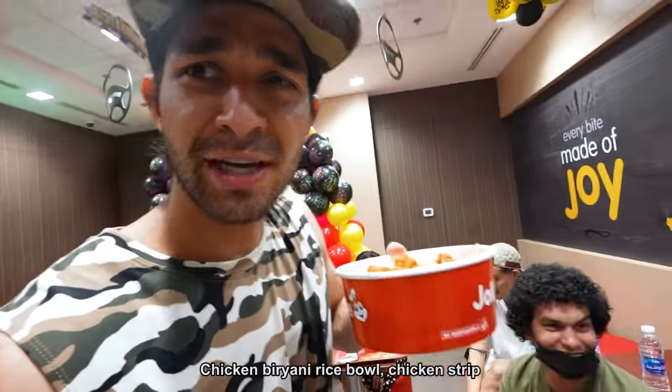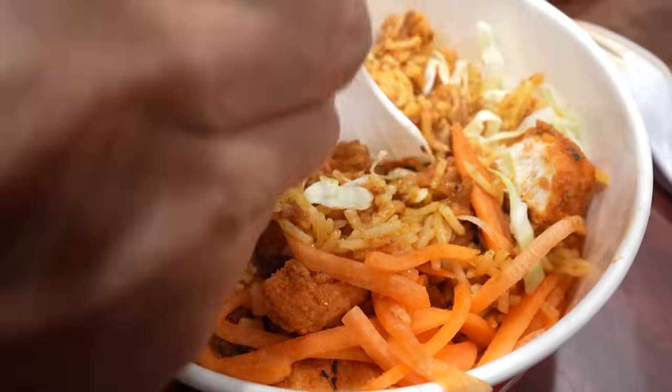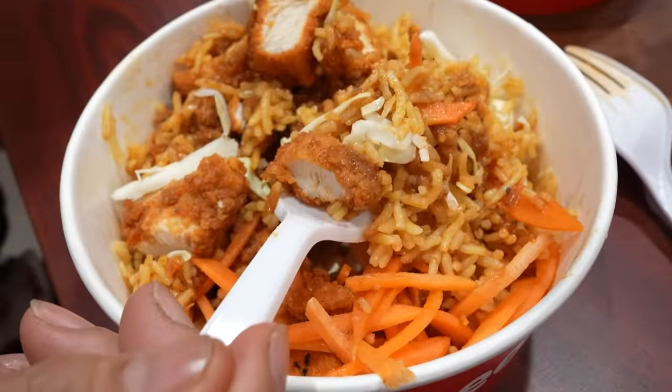Pero, una sa lahat, titikman natin yung chicken biryani rice bowl chicken strip chuchu. Basta ito. Tingnan mo, may brown rice. But that's the biryani rice, di ba?